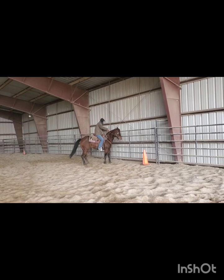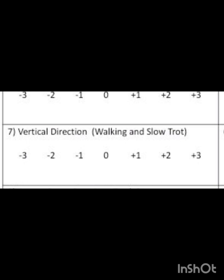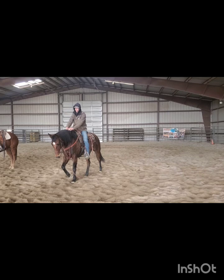The next task is vertical direction at a walk and a slow trot. Vertical direction is after initial cue, the horse puts the slack back in the reins with suppleness to the poll and the line. I would score her a 3 for this task.